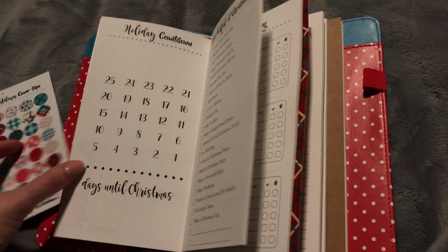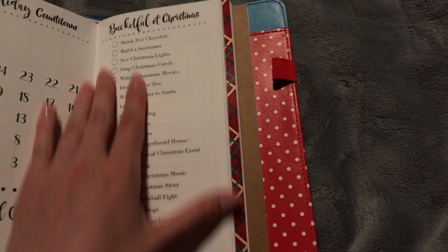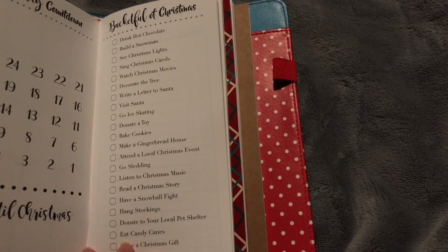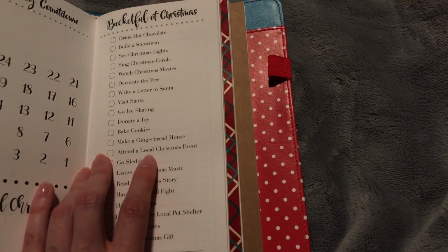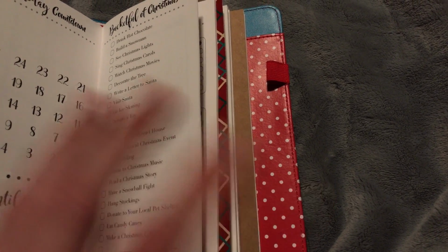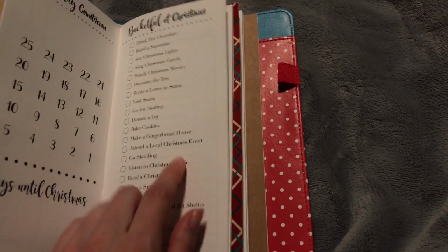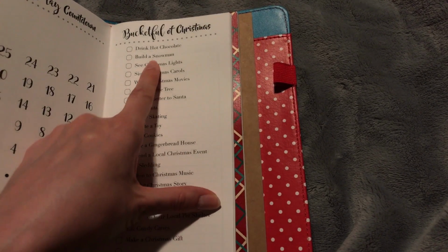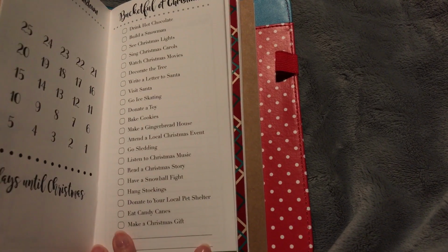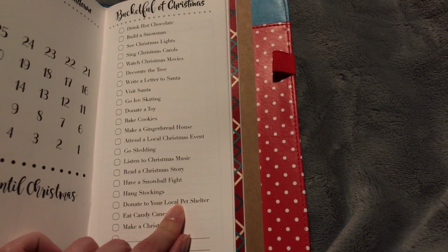This is the countdown, and these are the cover-ups you use with that. My only gripe with this planner would probably be this particular list, because maybe you live somewhere where there aren't a lot of other Christians around. Not every town or neighborhood has a lot of Christians. So this might not be possible. Or build a snowman, same sort of thing. And my sister is definitely allergic to animals, so I doubt she'd want to do that. She might want to donate somewhere else.